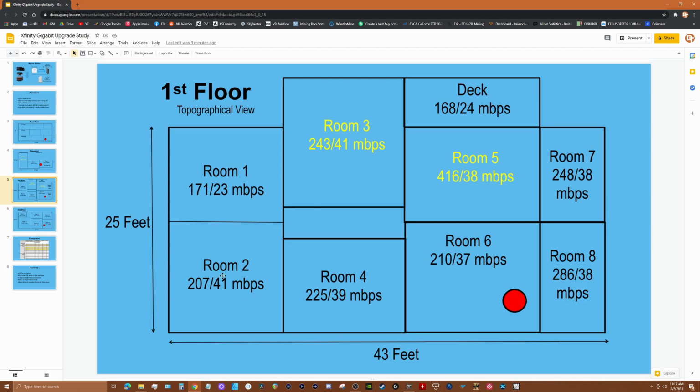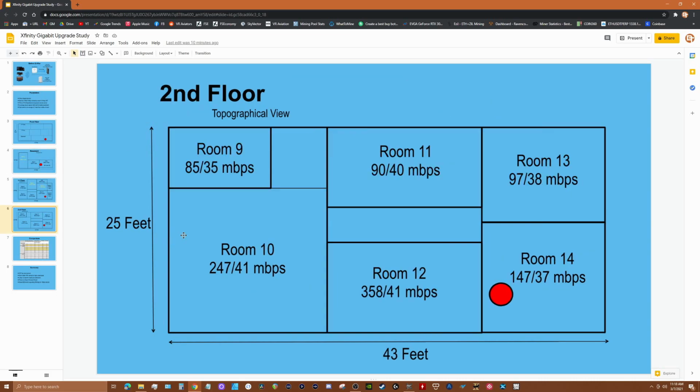So you can see the upload speeds are all really good, except for this room, which is usually the bad one, but it's still a lot better than it was. Then even outside on the deck, 168.24, which is fantastic when you see the comparison. Let's take a look at the second floor.